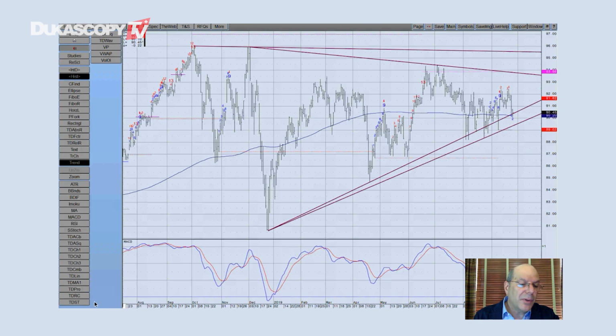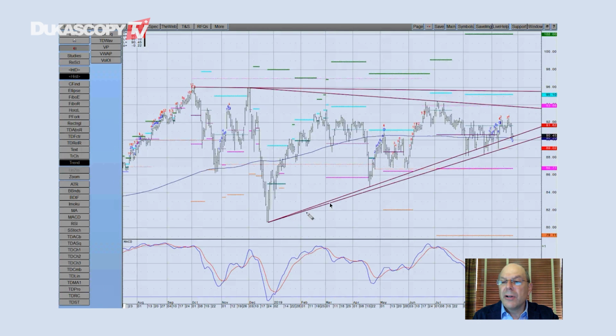If we put up propulsion, it currently has us in sell mode, looking for a move down to 86.77. We would properly, again, qualified and confirmed, need to get above 91.64 in order to make this a more bullish story. If that happens the right way, we target 95.10.